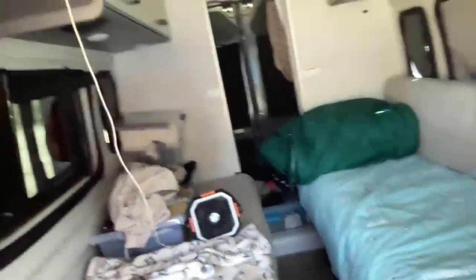So we have used a lot of this storage. This is just one of the models. They have other ones that are set up differently and that are a little bit bigger. This is a smaller one. The bathroom is in the back. So there is a lot of storage back here though.